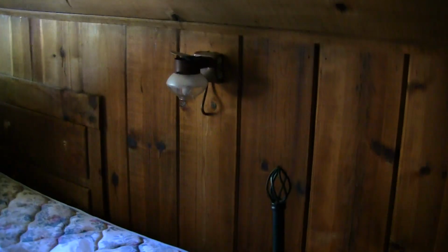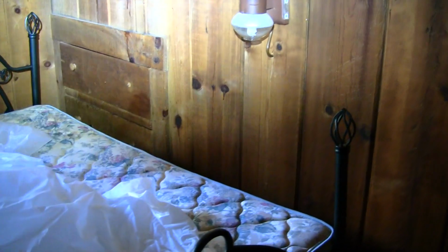Everything runs on propane, even in the bedroom. So the first bedroom is right here. It's got a propane setup pretty close to the bed. It's pretty dangerous, actually, so I'd use lanterns. I don't know what this is right here, but oh, it's a slip for a bed, actually. So you got one double bed there. You got one twin bed here.